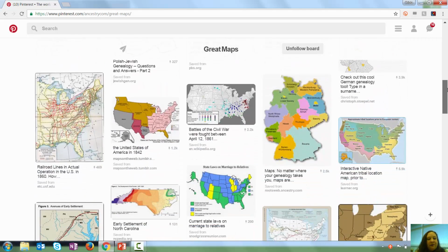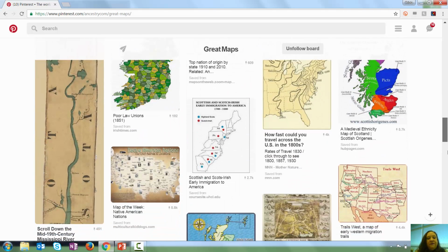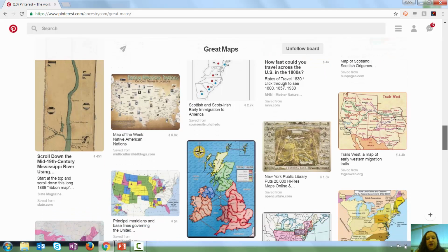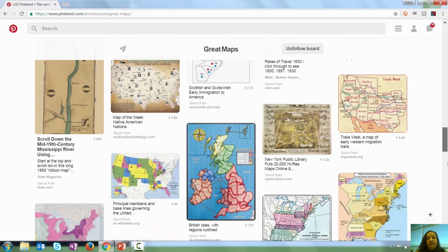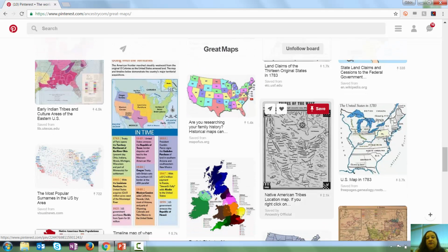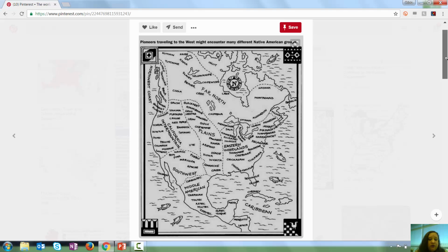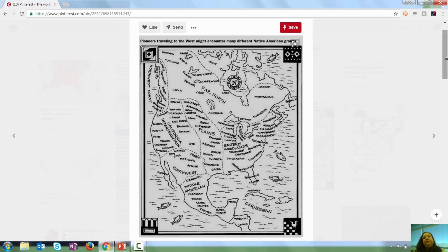But my favorite map on here, if I can scroll down here, is actually a map of Native American tribes. So one of the things that we hear a lot is, I have ancestors who are Native American. And interestingly enough, a lot of people try to automatically attach themselves to the Cherokee. The Cherokee were certainly a large tribe. They were a tribe who was most intermixed with Europeans for the longest period of time. And so there are probably quite a few of us who have Native American ancestry. But Cherokee certainly were not the only tribe.